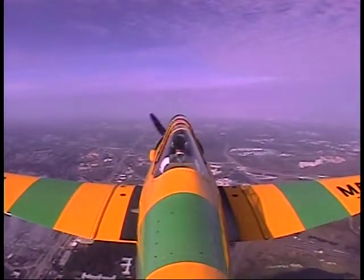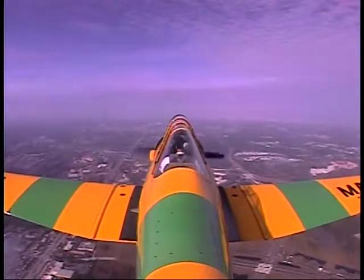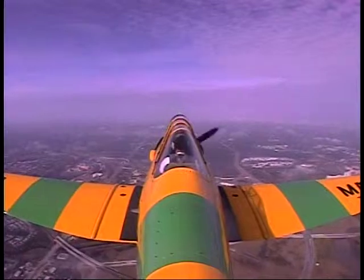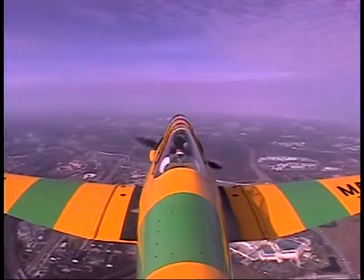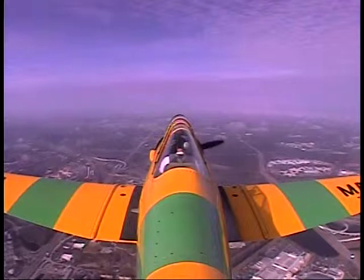Off to the right's Disney World. About as close as we can get. Got the hotels right there at Epcot. Right off the right wing is Downtown Disney. Lower the nose. Right there. Remember, we want to make it look like we're going down. Good way to check is look at the wings compared to the hazy horizon out there. You can see that we're pretty much parallel with it.